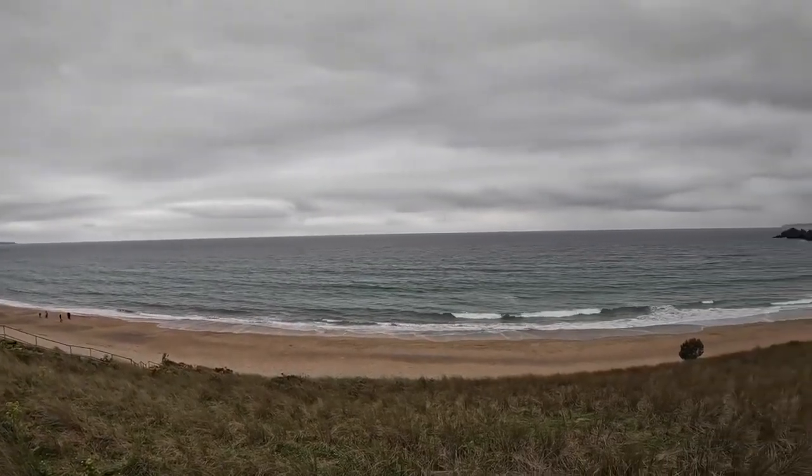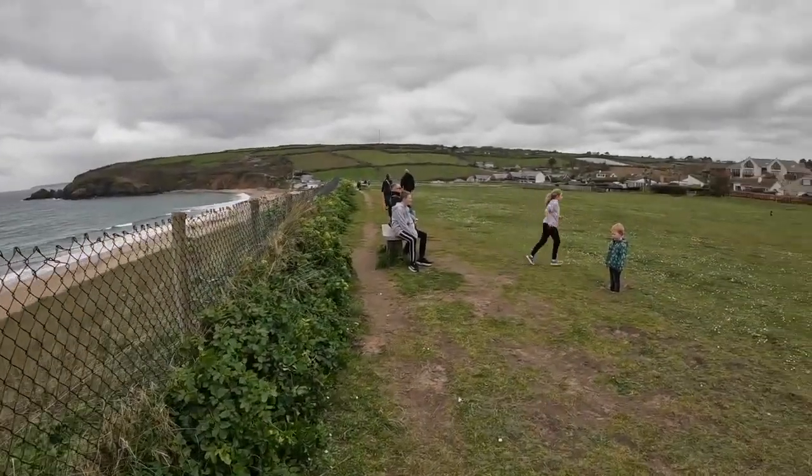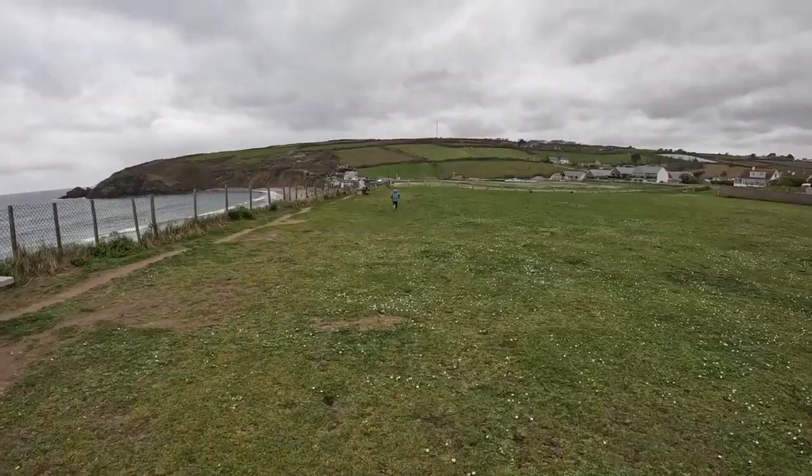In off-peak season the beach remains fairly quiet. There is some debate locally whether the beach is called Praa Sands or Prah Sands. Let me know if you visited and what you call it.